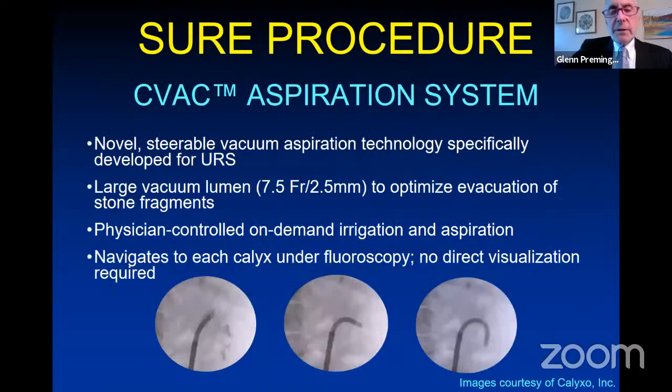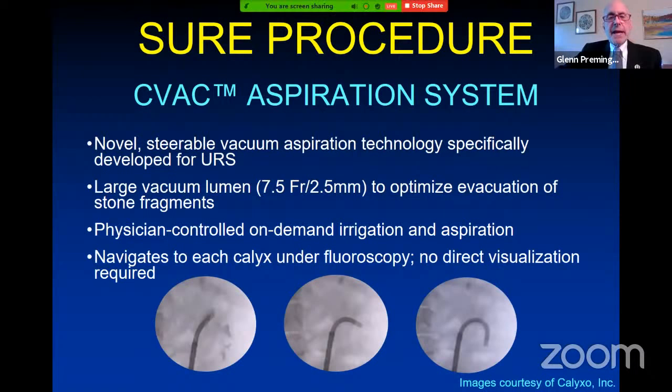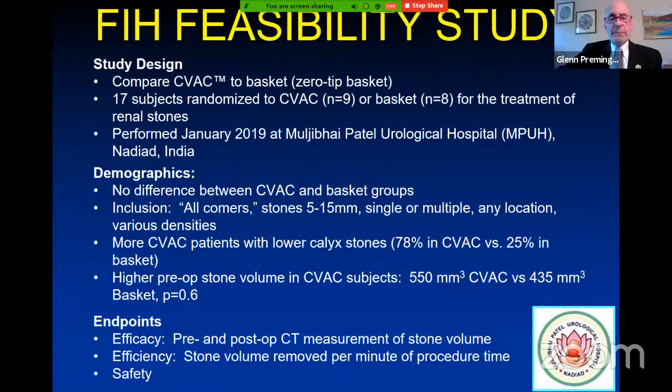So this steerable vacuum aspiration technology was developed specifically for ureteroscopy. It has a large vacuum lumen of about 7.5 French to optimize the evacuation of stone fragments. This is a physician-controlled on-demand irrigation and aspiration system. And again, using fluoroscopy, we can guide the device into each of the calyces and no direct visualization is required.